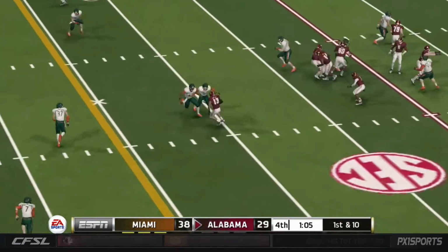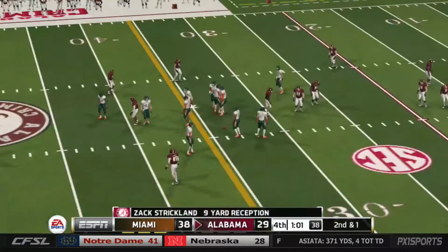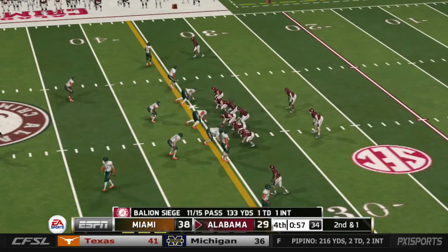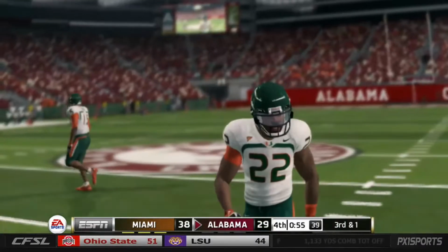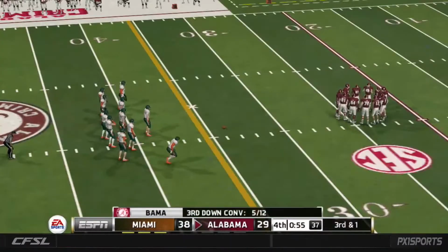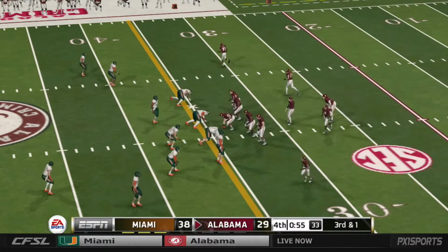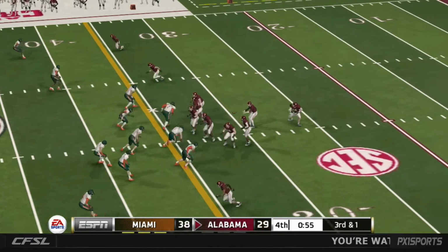Siege back to pass, going to throw it short over the middle. Zach Strickland makes the catch and will pick up 9. They're going to run hurry up. They're going to try to move the ball down the field as quick as they can. Get a quick score if possible. Well, they spike it there, and that'll stop the clock. 55 seconds to go. 2 plays possibly left in this game for Alabama. If they get the first down, they'll keep it going, but they're going to have to push the ball down the field faster than that.